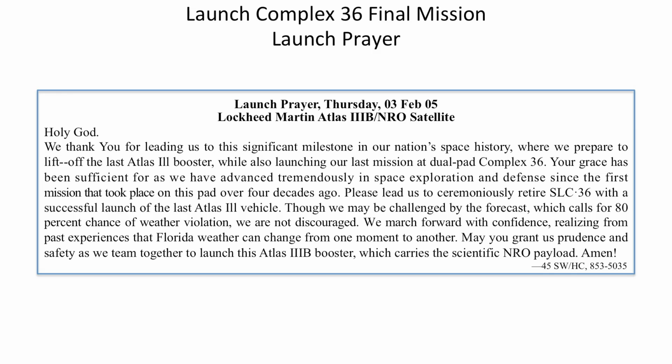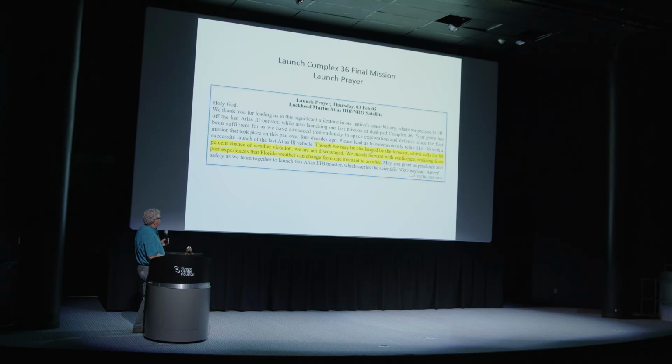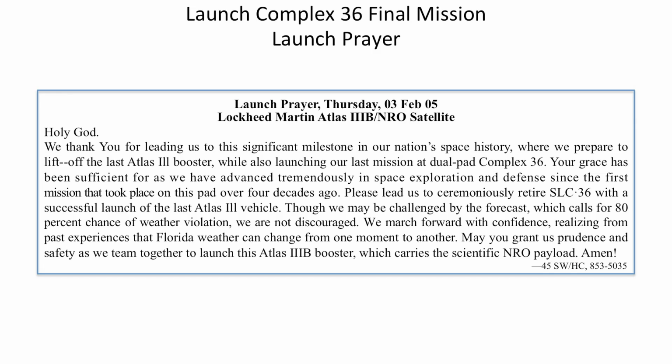My favorite part is right here. "Though we may be challenged by the forecast, which calls for 80% chance of weather violation, we are not discouraged. We march forward with confidence, realizing from past experiences that Florida weather can change from one moment to another." Which is very specific in the prayer. I just thought that was very interesting. But they launched that day, so maybe it works. Who knows?